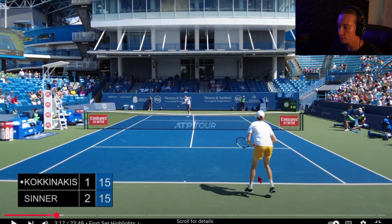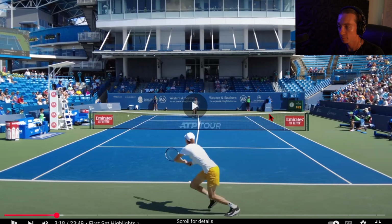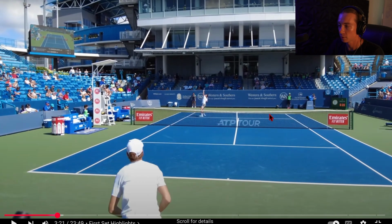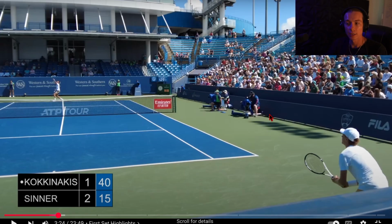Sinner is over here recovered in the cross court position. So he's just recovering cross court this way, a little off center of the middle here. Actually quite a bit. So Kokinakkis has to make a decision. Can I hit a winner cross court? If yes, I'm going for it. If not, I'm going down the line. So that's why he went down the line. And that's why now he gets an overhead and puts it away.